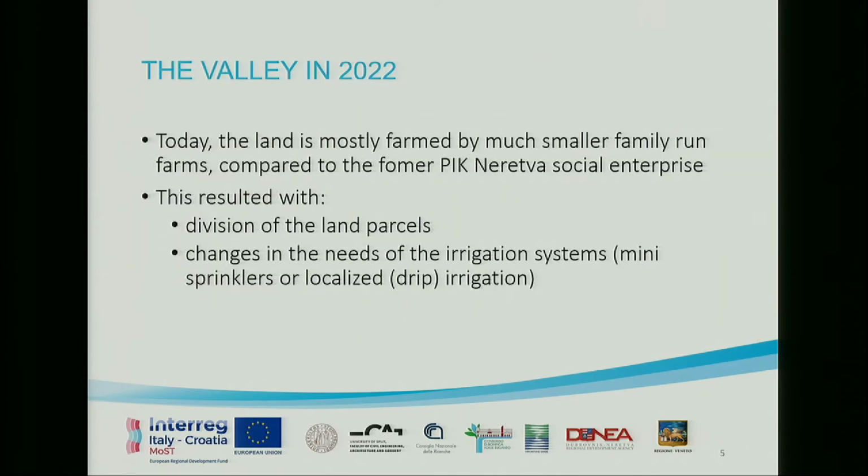Today, when we change the type of society, we do not have these big social enterprises. During the privatization phase, this big company transferred its land to small farmers, small family-led producers, which have much smaller land parcels. And this resulted also in changes in the irrigation practices, not just in the size of the land parcels.